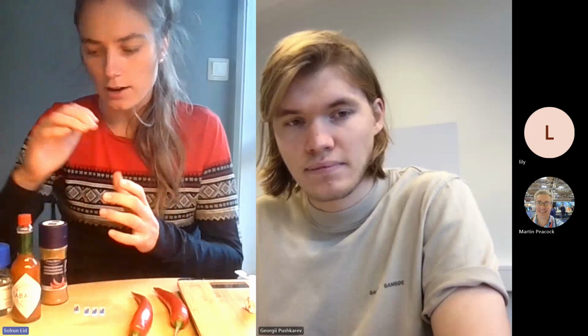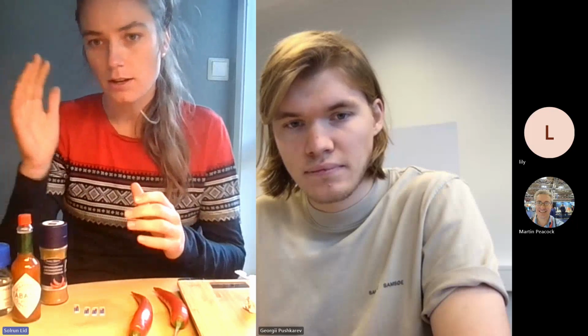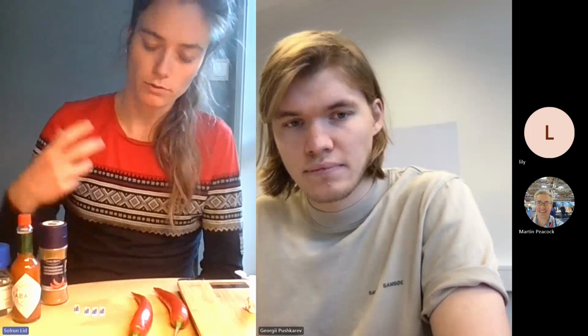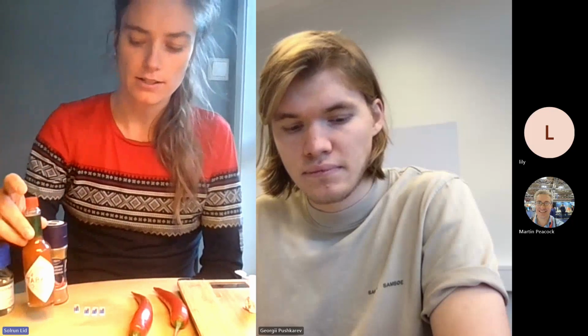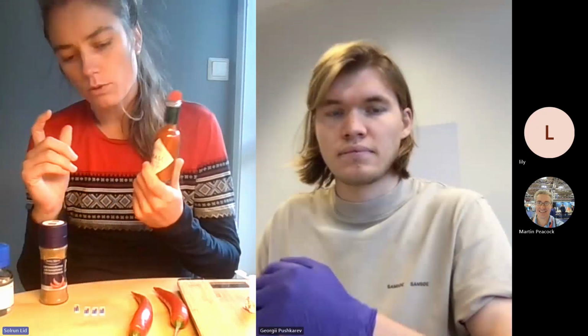So the CP chili pop buffer is an electrolyte, and it also reduces the number of variables, in the sense that when you dilute your sample in this, you will have the same environment for all of your samples, and therefore you will not have as many variables as you would if you would just test the sample itself. So for a sample like Tabasco, which is not that spicy, we will be using a 1:10 ratio.